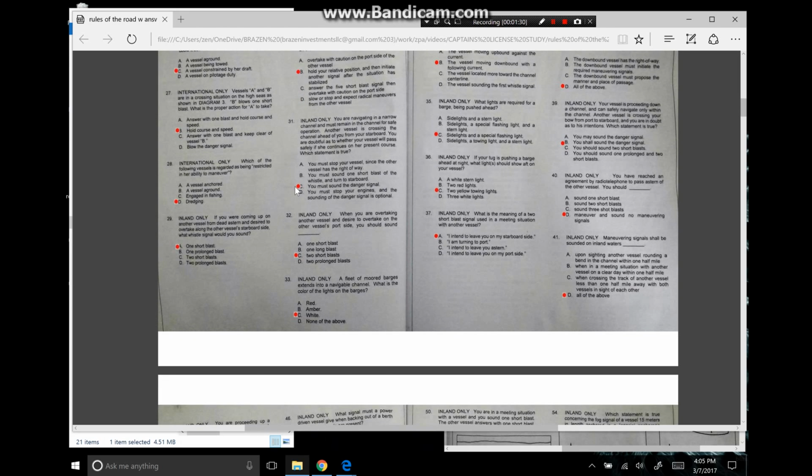Number 32, inland only. When you are overtaking another vessel and desire to overtake on the other vessel's port side, you should sound C, 2 short blasts.